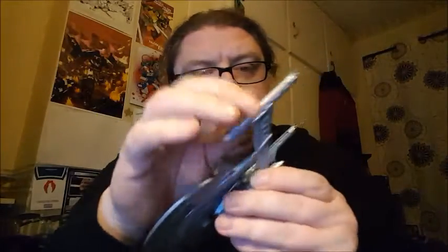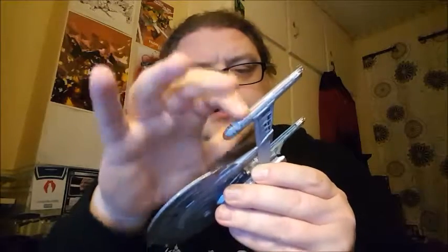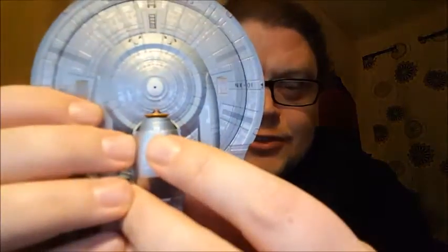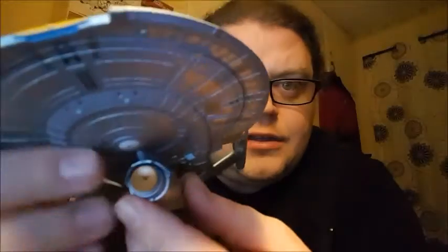The top's all metal. The nacelles are plastic. The secondary hull's plastic. The bottom section of the saucer's plastic as well. But you know, that's no bad thing. It's got 2 deflector dishes, one there and one there. So, apparently, some reports are saying that this is not on straight. Mine is perfect. Just well done all round.